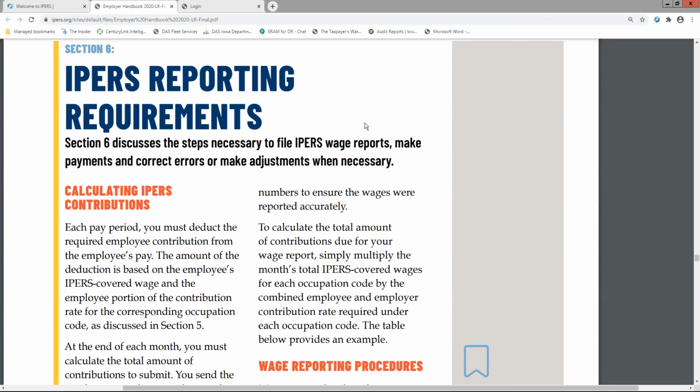Sometimes employers have rounding issues based on the types of software the employer uses, compared to how IPERS determines what amount is due. Please watch your accounts for outstanding debits and credits so as not to receive any late charges. And just a reminder, if you are mailing in paper checks, be sure to include the remittance coupon with your check so it does not accidentally get applied to the wrong employer account.